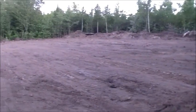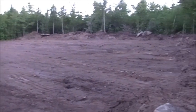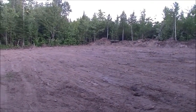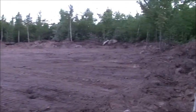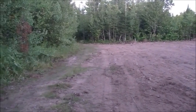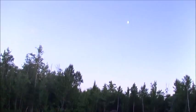So it's not a full acre, but it's a decent chunk. It's enough to get us started and get the house built. And hopefully the septic and well, we'll probably have them come next week and give us an idea if this will work and how much it's going to cost. There's the moon.